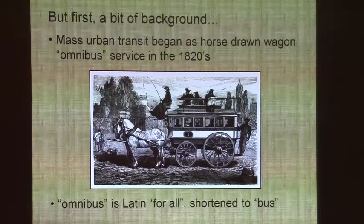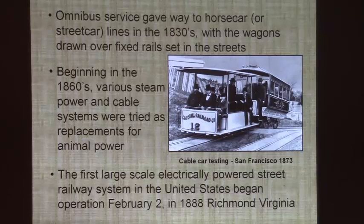The first mass urban transit actually began with horse-drawn wagons with omnibus service in the 1820s, omnibus being Latin for all, the whole public transportation. Shortening of that word to bus, that's where our word bus comes from for transportation. The omnibus service eventually gave way to the horse cars or the street car lines of the 1830s, when they started to pull wagons over fixed rails set in the streets.